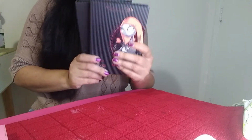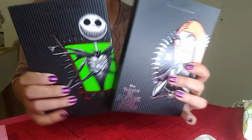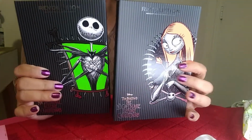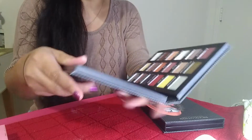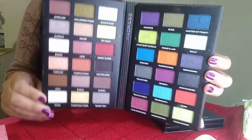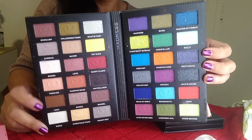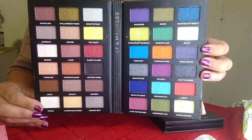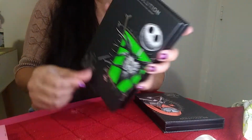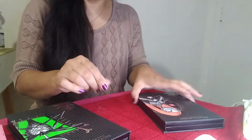These two I am keeping. This was from the Makeup Revolution Nightmare Before Christmas collaboration. The packaging I absolutely love. Sally Skellington here, absolutely gorgeous. Now, as far as the color story, I'm not a huge fan of it. First of all, I don't know why there are 50,000 shades in each one of these palettes. The color story is ho-hum. The formulas are ho-hum. It's not one of my favorite formulas ever, but it is Jack. I love this as a display piece for Halloween, so I'm definitely going to keep that one.